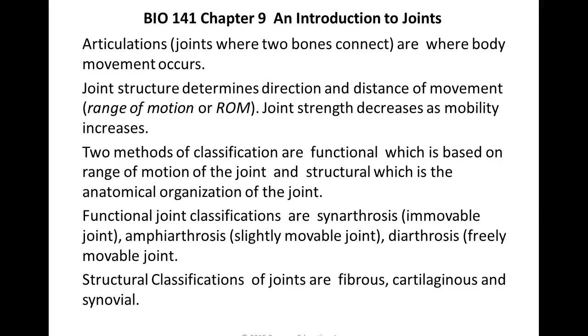And then also, just a factoid, I guess. I don't like that word, but I used it anyway, factoid. Strength decreases with mobility. So the more mobility you have with a joint, the more subject it is to injury. So strength decreases with mobility. It doesn't mean that your joints are weak where they're mobile. It's just they're more vulnerable to injury where they're mobile.